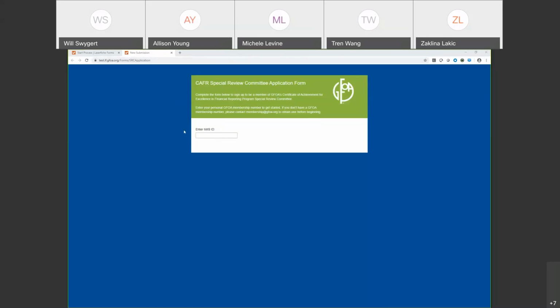So you'll simply enter the value there, and there's a couple different things that can happen as a result of me entering an IMIS value here. First off, you may see an error message asking you to contact GFOA support. That will occur only if, for whatever reason, when you type in your IMIS ID here, Laserfiche isn't able to retrieve your information from IMIS. So what happens is when I put a value into this IMIS ID field, we do a lookup to IMIS to grab all your information, like your first name, your last name, your email address, your employer, and populate it into fields that will show in a second.